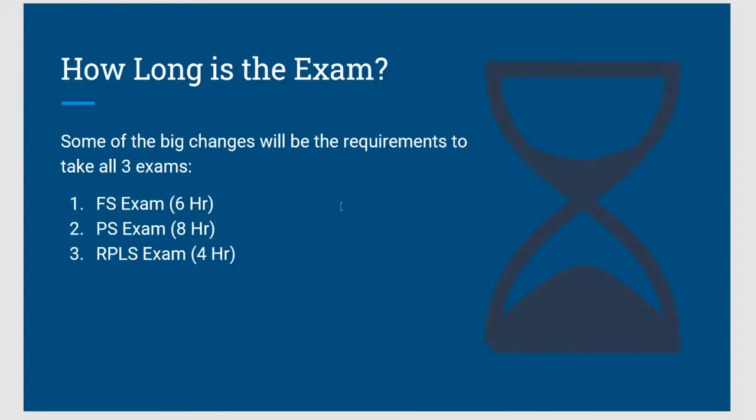And again, the biggest change is that all 3 exams are going to be required. Texas currently only does the FS and the RPLS. They are going to be incorporating the PS, so it's another exam to sit for and pay for. So if you're able to get this knocked out and become an RPLS, or basically get your license prior to them incorporating this, it'll save you time and an exam.